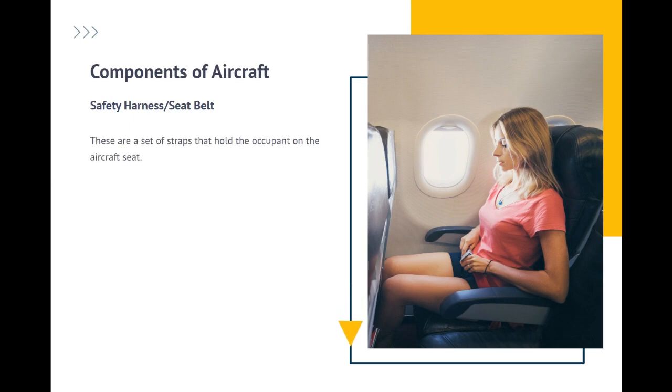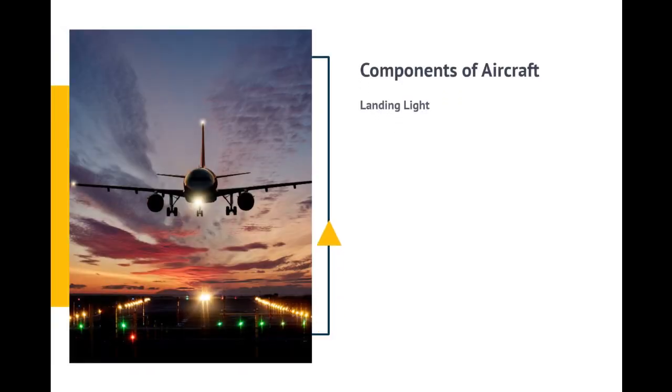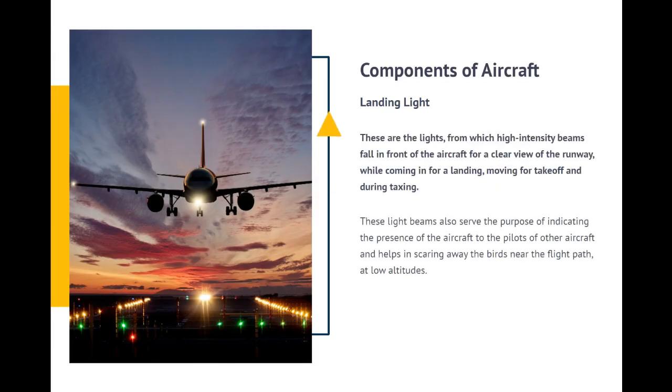Safety harness or seat belt. These are a set of straps that hold the occupant on the aircraft seat. Landing light. These are the lights from which high-intensity beams fall in front of the aircraft for a clear view of the runway, while coming in for a landing, moving for takeoff and during taxiing. These light beams also serve a purpose of indicating the presence of the aircraft to the pilots of other aircraft and help in scaring away the birds near the flight path at low altitudes.